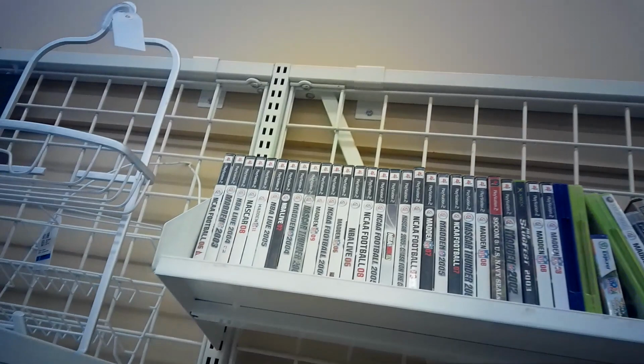Magazines. Bunch of PS2 games. Just blah, blah, blah. Yep, not a lot in their software. Not a lot.